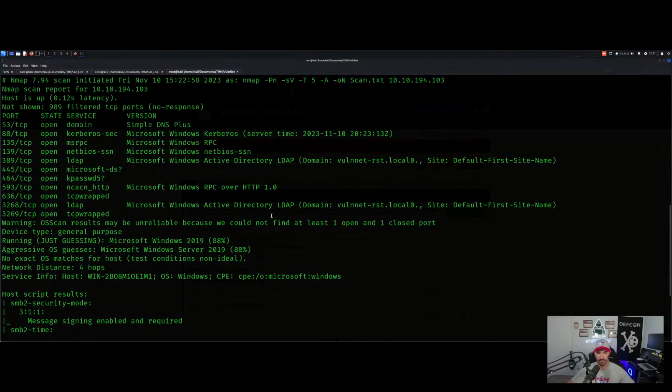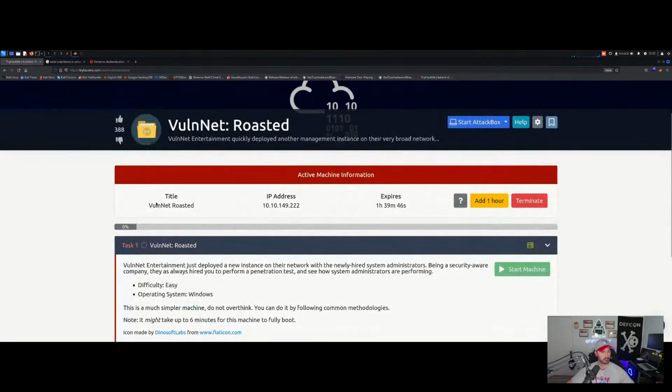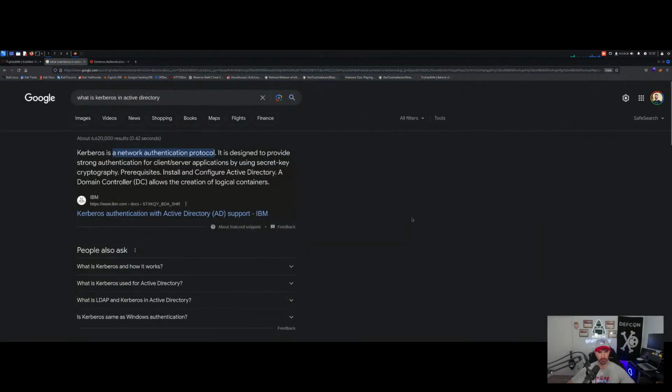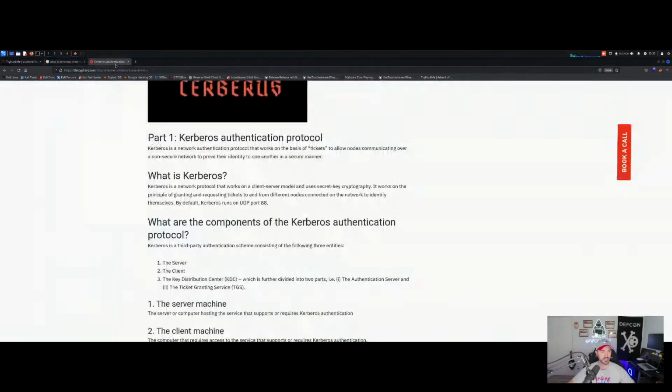All right, so you should see my screen now, and I did an initial scan on this box. Before we do that, let's go into the room we're doing. It's VulnNet Roasted, so I'm assuming this is going to be Kerberos. I did a quick Google search to show what Kerberos is. It's pretty much an authentication protocol for Active Directory. Kerberos is a network authentication protocol designed to provide strong authentication to client and server applications using secret key cryptography. Obviously it's installed on a DC, and there are some kinds of attacks against it.